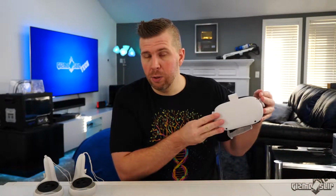Virtually all the other headsets out there require you to plug your VR headset into a PC to stream the high quality visuals from your powerful graphics card on your PC. Since the vast majority of people do not have powerful gaming PCs, they will never be able to enjoy a PC VR headset. But they can pick up a Quest 2 and have a fully immersive VR experience.